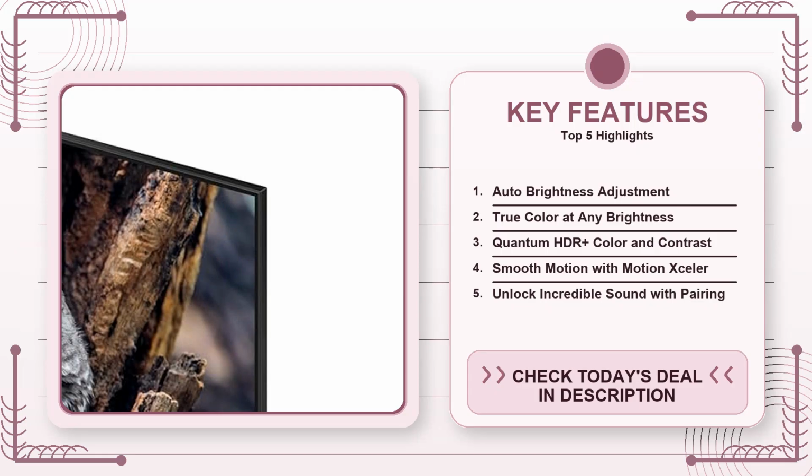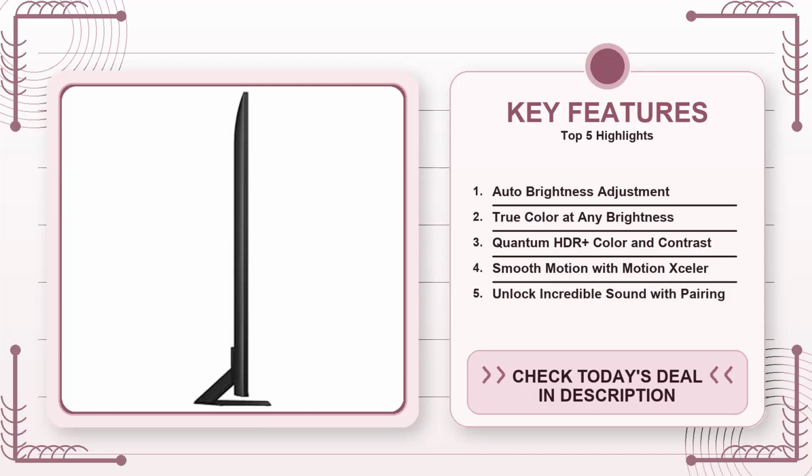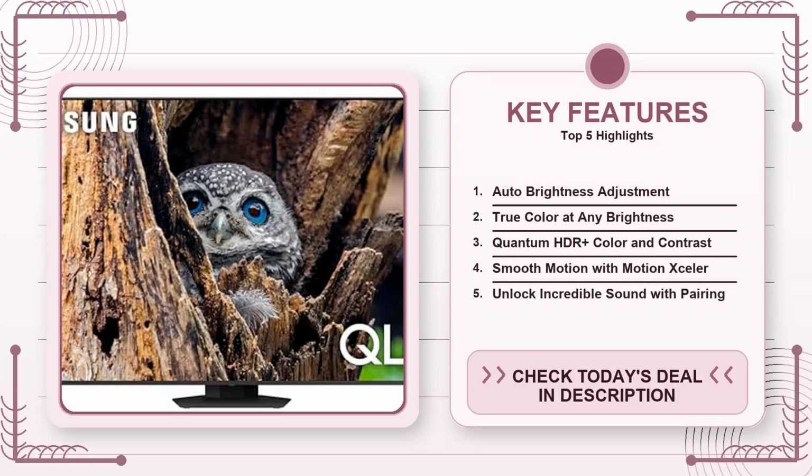Sound is where Samsung tries to differentiate itself, promising Dolby Atmos when you pair the TV with compatible audio gear. The built-in speakers on this size are, unsurprisingly, average for a big screen LED. The bass is thin, and the volume caps out around 70 dB.